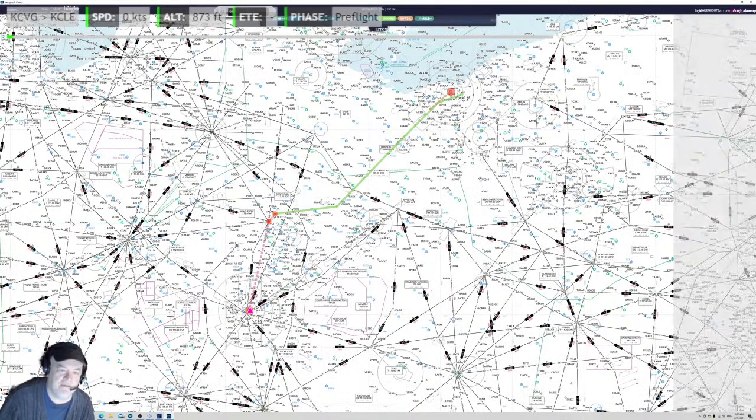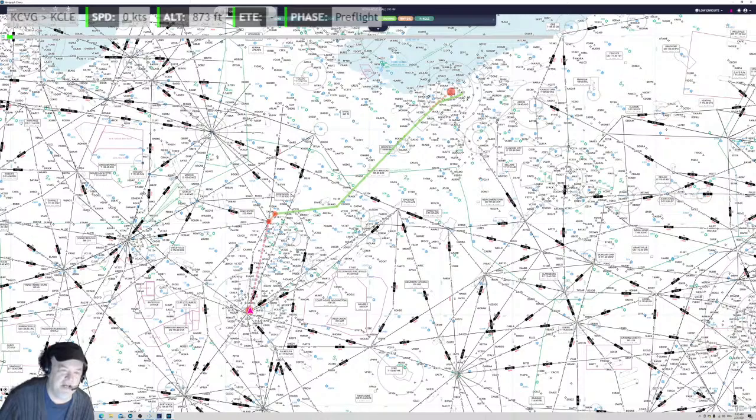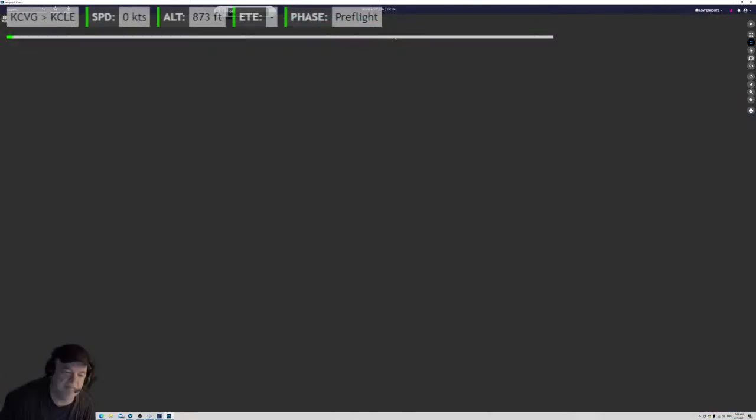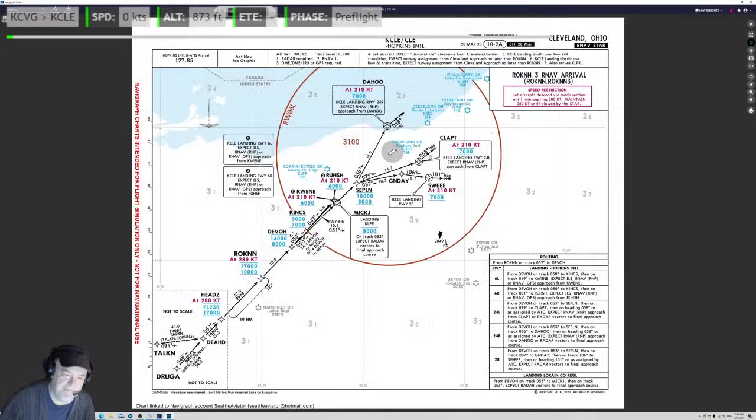Here's our routing. We have no runway 9 for takeoff, so we'll be departing to the east. We have no procedure as there's no SID assigned, standard instrument departure. So departing to the east, and then intercept our course to DQN. We'll be on the Rockin' 3 arrival. Come in at Clapton, then Zeppelin. Our first altitude restriction is at Zeppelin at 10,000 feet, and then we will step descend 6,000 between 9 and 7,000 to Rockin'.